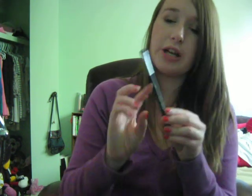Then a concealer brush, which is the MAC 195. It's the same as the Sigma F75, but again, I like this one a lot better. Then my Sigma E20, which is the short shader brush. I use this on the insides of my eyes, the tear ducts for a highlight.